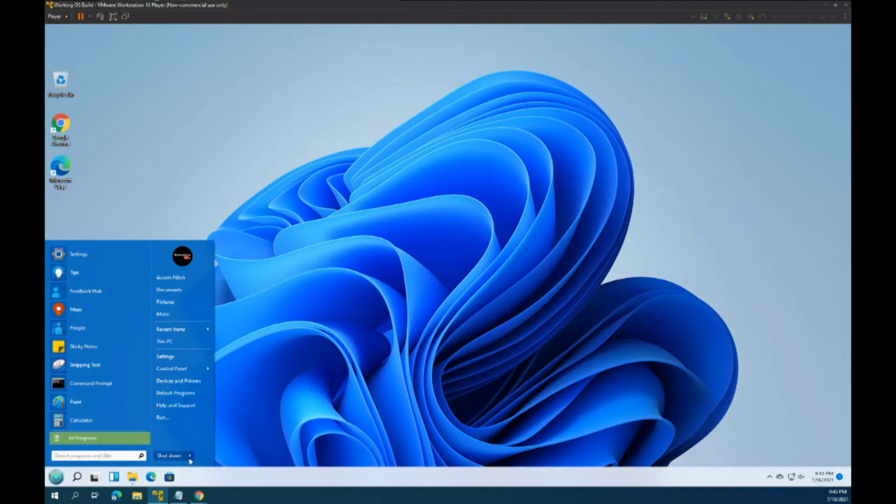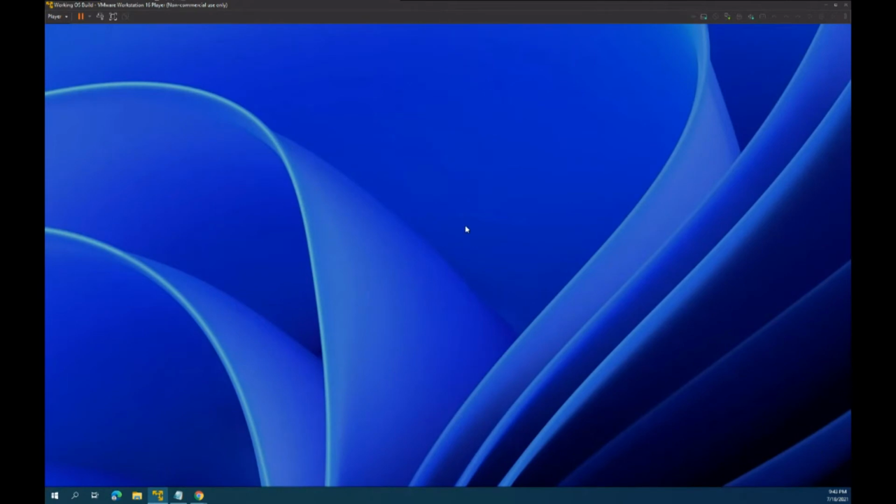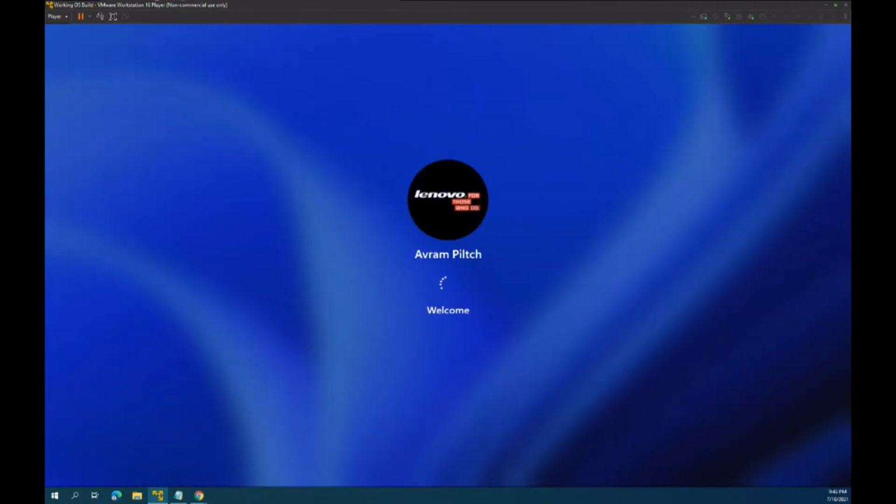Now you got to restart, which will only take a second, and you're going to see what happens. You can see I'm running this in VMware Workstation, so it's not my actual computer. But I do have Windows 11 running on my actual laptop. So if I go and I open this up, take a second for it to boot, you're going to see that I have a completely different looking taskbar that Microsoft probably would not want me to have, but they left this little hack in there.